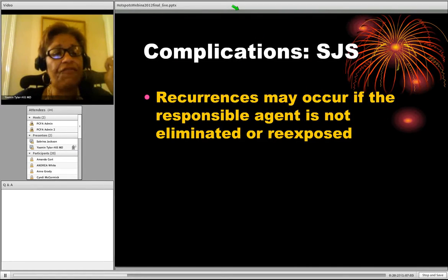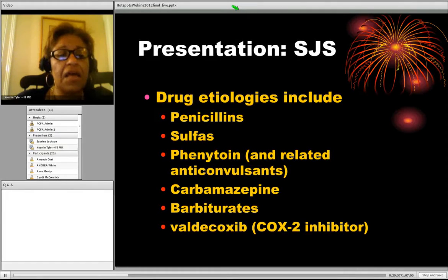And again, if the offending agent is not found, these children may go on and have reoccurrence of this. As I've talked about, many drugs are involved.